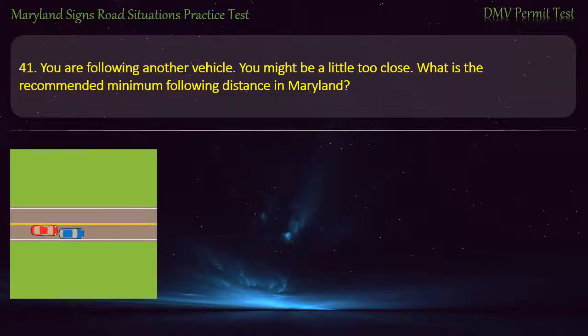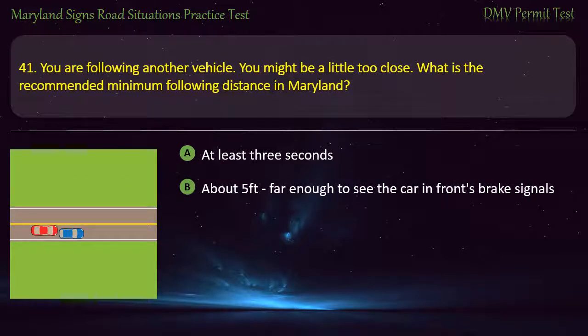Question 41. You are following another vehicle. You might be a little too close. What is the recommended minimum following distance in Maryland? At least 3 seconds. About 5 feet, far enough to see the car in front's brake signals. At least 2 seconds. At least 20 feet. Answer. At least 3 seconds.